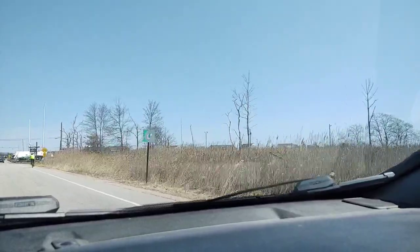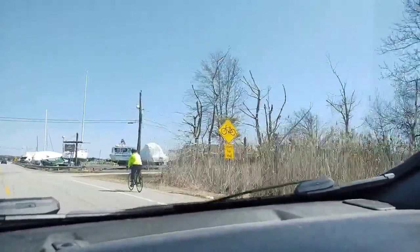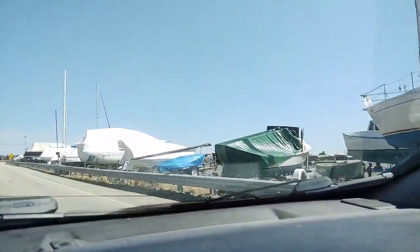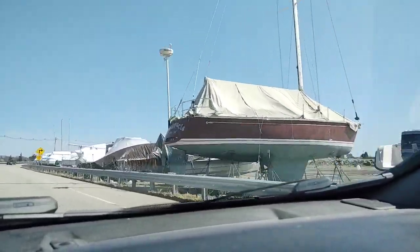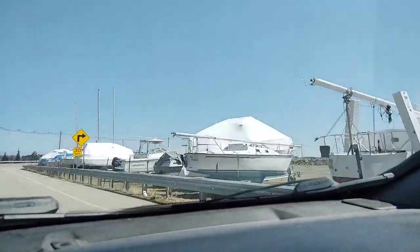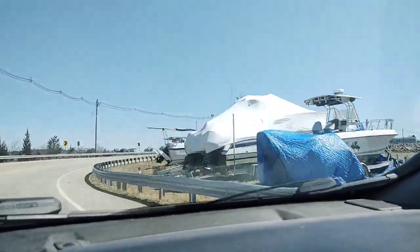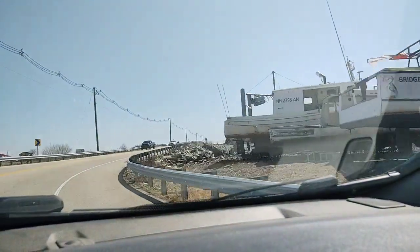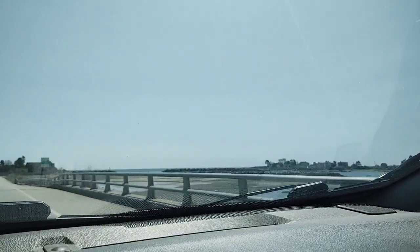This is probably our third nice day of the spring. And here's Rye Harbor. Beautiful. Boats are still wrapped, obviously. Have not yet been put out into the water for this season. And we're just heading up the back way up to Portsmouth, New Hampshire. Just doing an Easter road tour. So welcome.